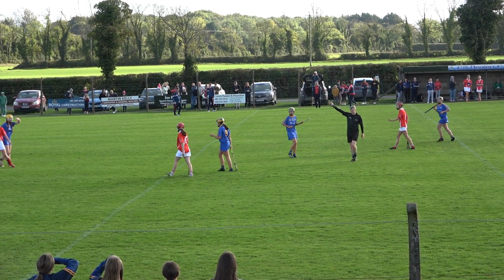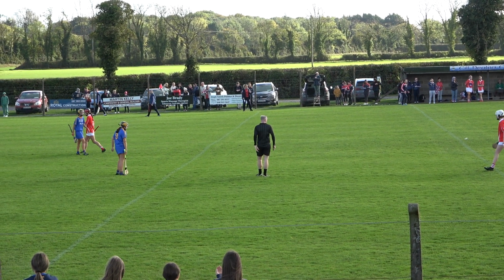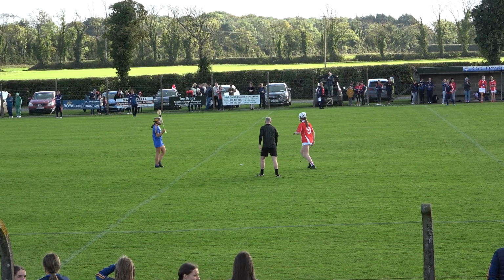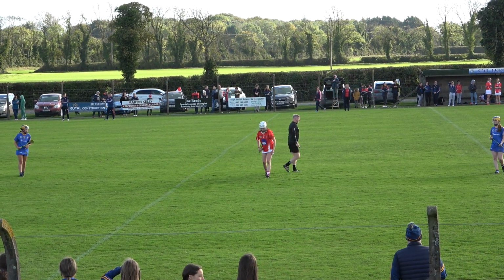A free the other way, yes, exactly. In fact, Niall is doing a lovely job there. Ava McMorrow was fouled by her player. Referee Niall didn't give it first up, but he did give it second, and Emma Hannafin will stand up to this one, which is exactly 72 metres, 72 yards from the Ratoath goals. Niall will take a little minute.